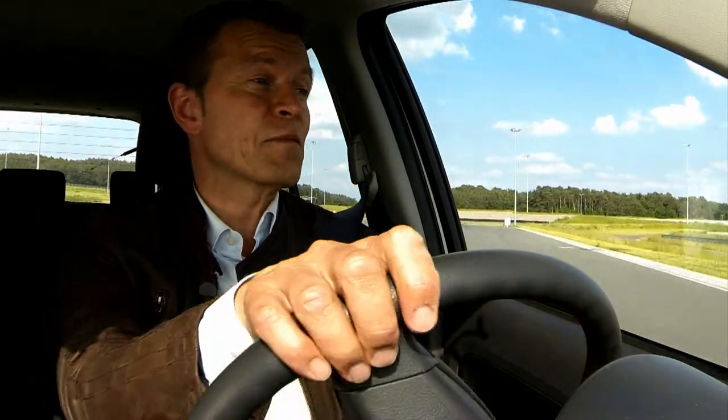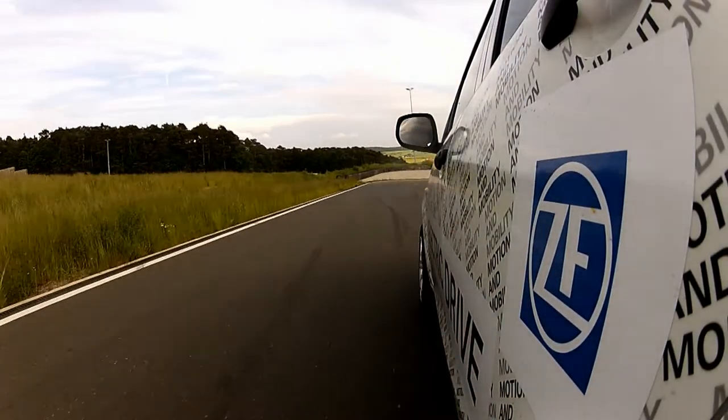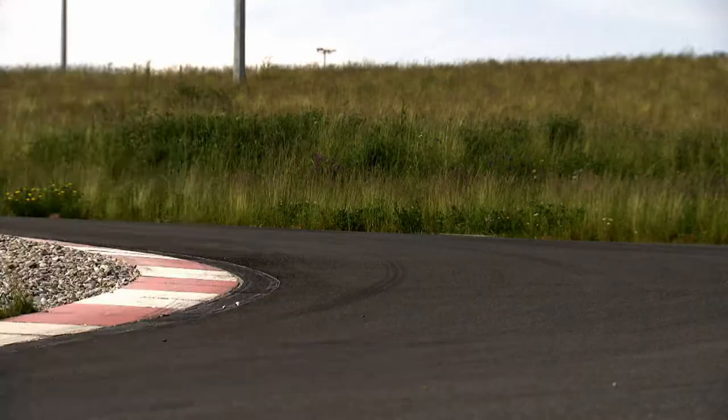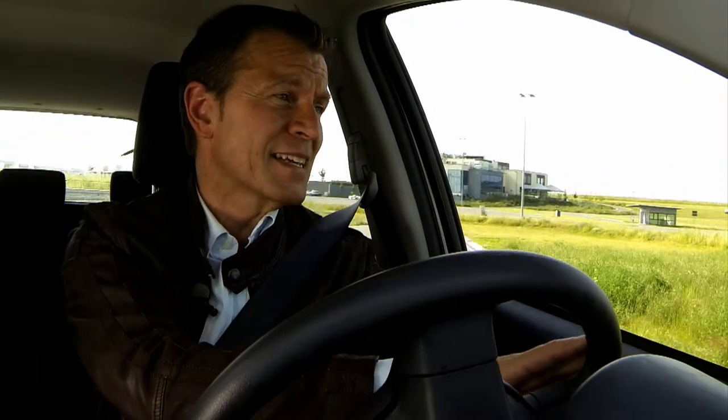So, with a ZF electric drive, there's no danger you'll be stranded with dead batteries because you can drive up to 120 kilometers before having to recharge. All this with no local emissions, complete reliability, and high dynamics. I'm already looking forward to electric vehicles with this technology.